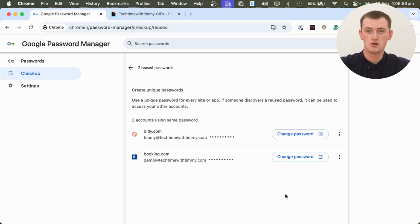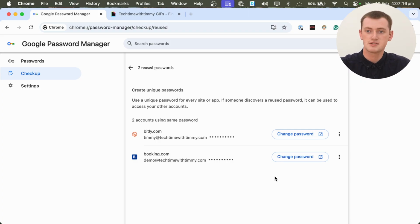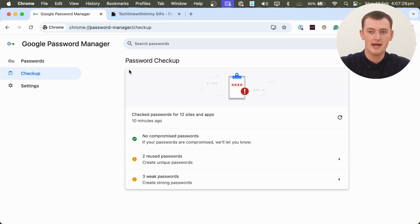And once you've done that, Google Password Manager will now know you don't have a duplicated password, or at least that one isn't. So if you only have 2 accounts using the same password, you really only have to change the password for one of those accounts, and then it won't be a duplicate anymore, because you're still using that password for one account, but it's only one account, so that's fine. But as you can see, we still have these two accounts using the same password there. You will ideally want to change one of those as well. But for now, Timmy's going to move on from that.